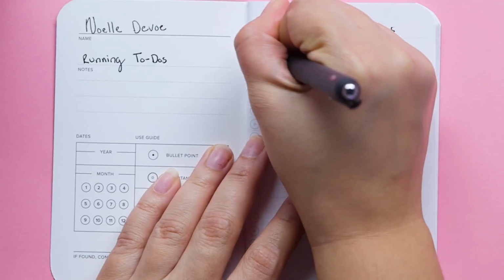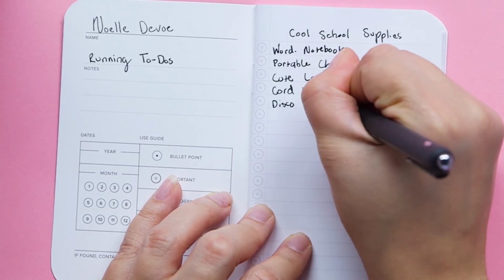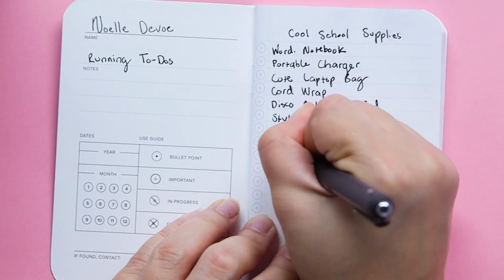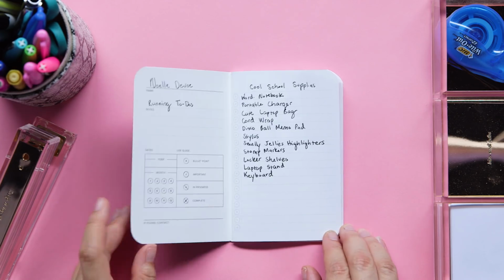This notebook is super useful because it's a separate place where you can put your miscellaneous tasks and notes where it won't get super cluttered in your school notebooks. Plus, it's super tiny and easy to carry around with you in your pocket.